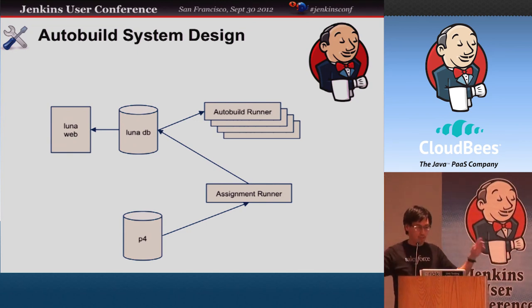This system is database centric, so we have a database called the Luna database, into which runs are inserted, and then we have a whole set of VMs, those 2,000 VMs, basically sitting running this process called the Audible runner that polls the database for runs. And on top of that, we have a web interface that everyone accesses the system through, called Luna Web. And again, this is glossing over many details.